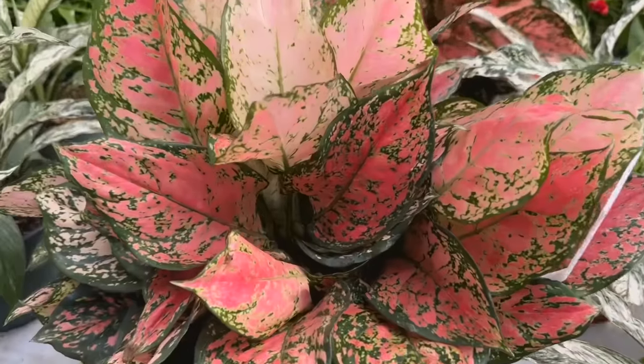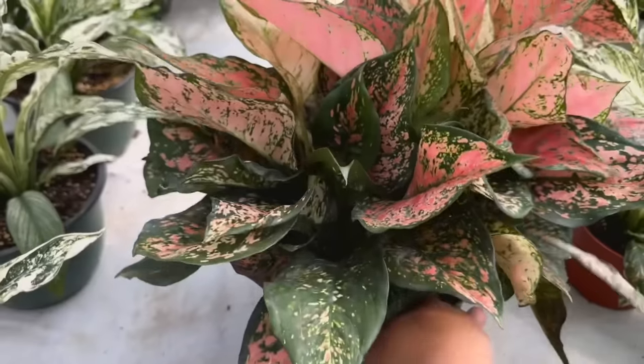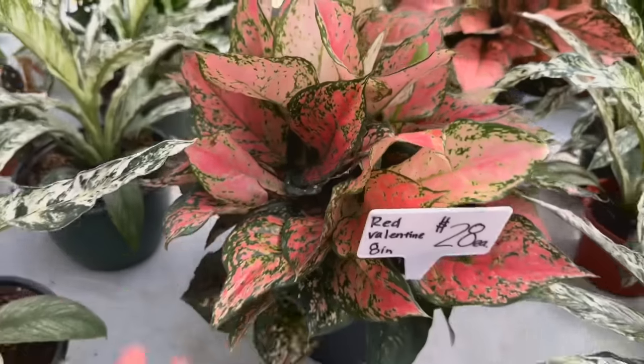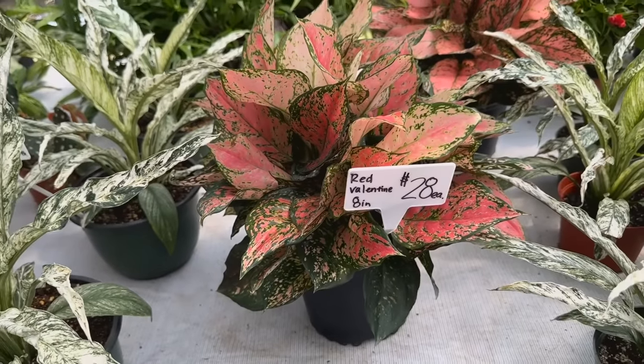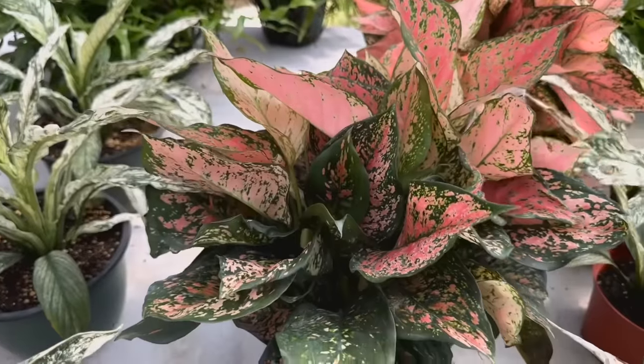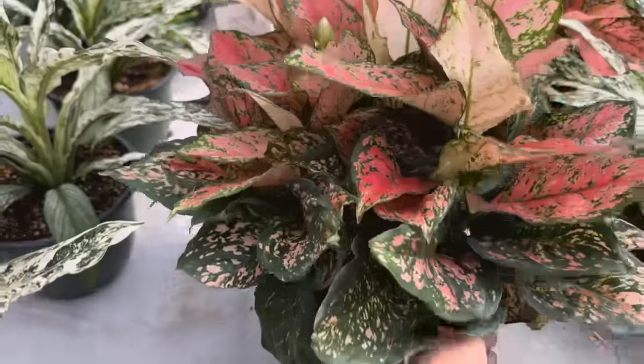Ooh, they also have some really gorgeous, super full, I mean, it's bursting out of the pot. Aglaonema Lady Valentine, $28 for that. That's so cool. I've never seen a Lady Valentine so big and so full.